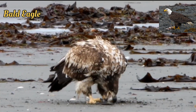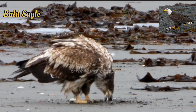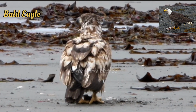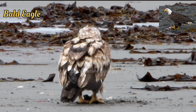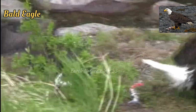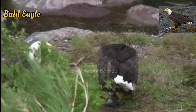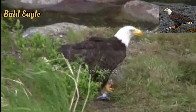Nesting facts: clutch size, 1 to 3 eggs. Number of broods, 1 brood. Egg length, 2.3 to 3.3 in, 5.8 to 8.4 centimeters. Egg width, 1.9 to 2.5 in, 4.7 to 6.3 centimeters. Incubation period, 34 to 36 days. Nestling period, 56 to 98 days. Egg description: dull white, usually without markings. Condition at hatching: covered with light gray down, eyes brown, gape, legs, and skin pink.